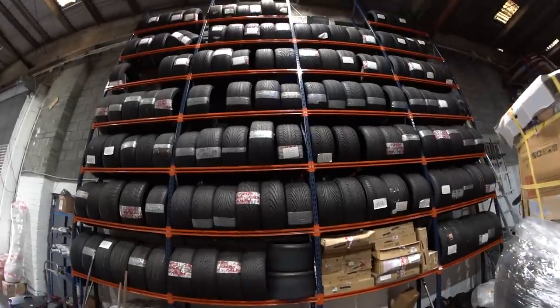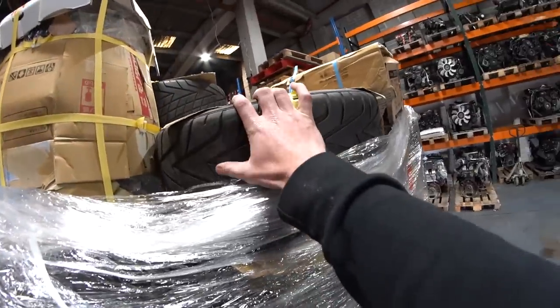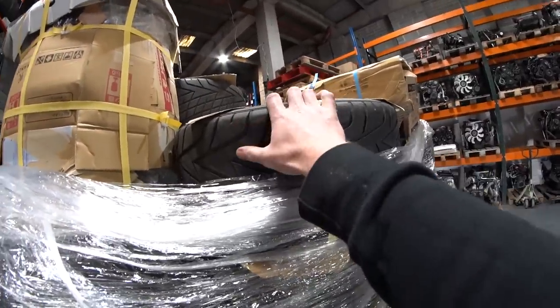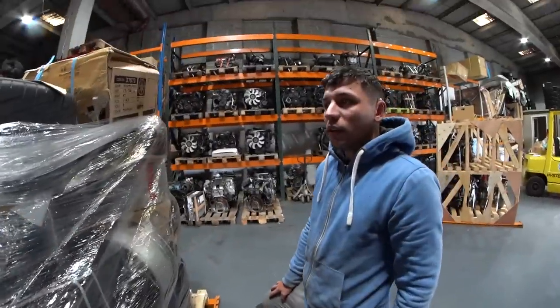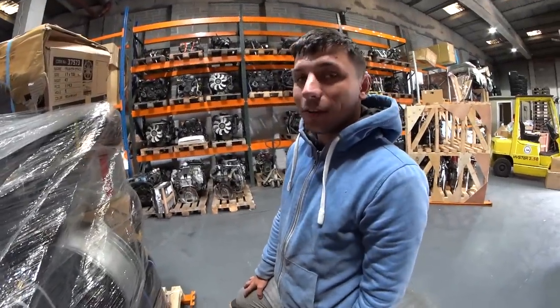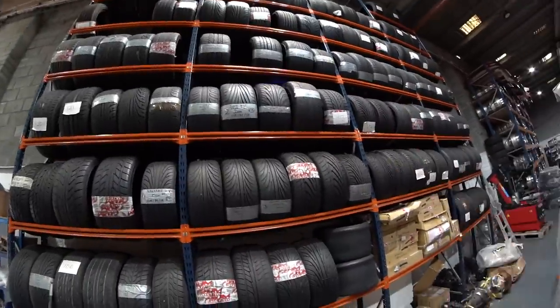Somebody asked in a video why we have all these tires. But it's cheaper for us to import wheels with the tires on them. It actually costs a bit to get these taken off in Japan. I think it's €100 for a set. So we just take them off ourselves. And that's what pretty much all these tires are.